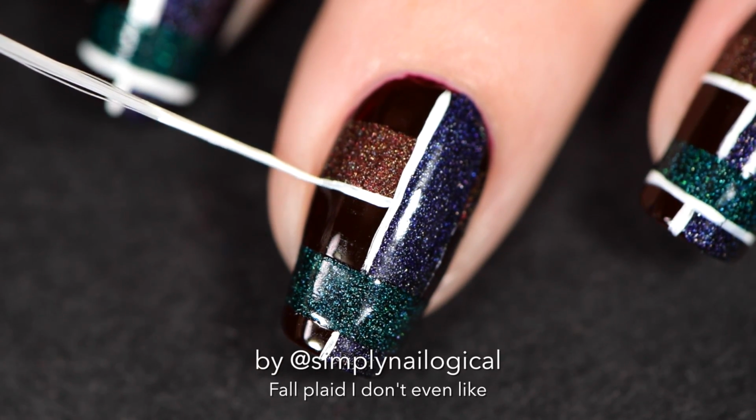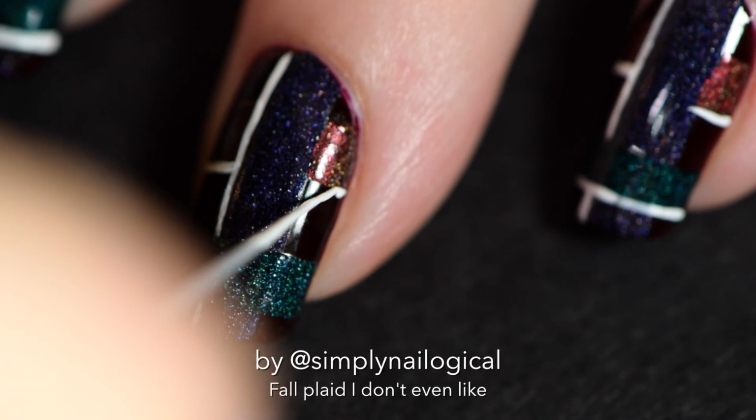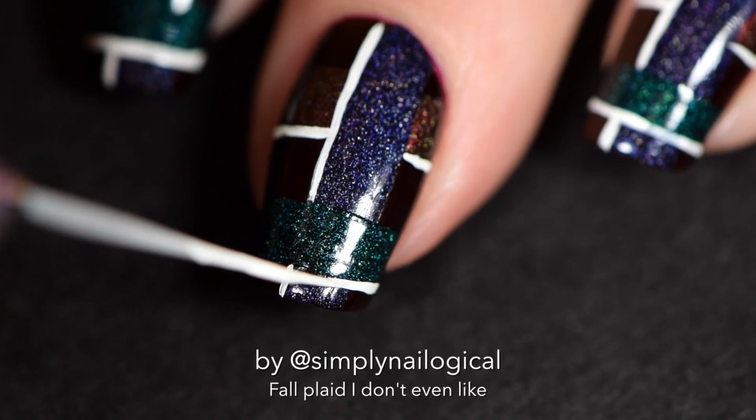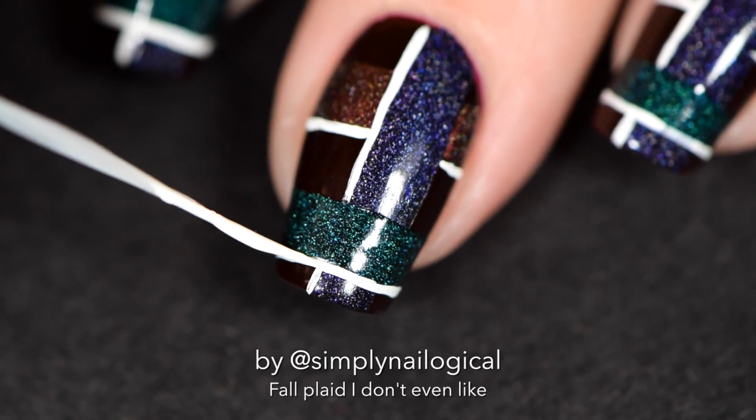Steady. You be steady, girl. I don't want to have to bring the toothpick out on you. Ugh, I'm so bad at this. I can't even draw one line in one go. I have to do it in like multiple attempts, so the line is never perfectly straight.